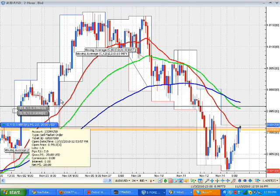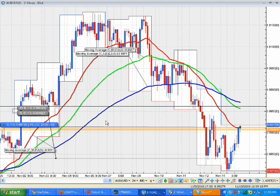The entry was at 0.9913. The stop loss is at 0.9961, which is 48 pips out. Our first take profit is at 0.9840, which is 73 pips out. Our second take profit is 0.9810, which is 103 pips out, and our third take profit is 0.9764, which is 139 pips out.